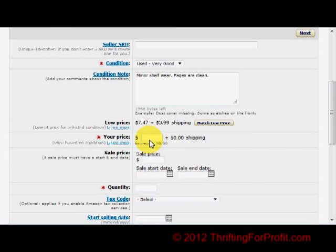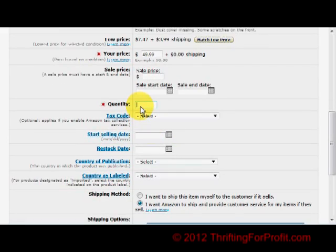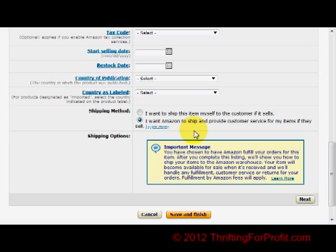And my price, I'm going to put it up for $49.99, just below that highest price. This happens to be a book that I got at a Goodwill thrift store the other week for $2. So selling it for $50 is quite nice. Putting in a quantity of 1. Again, I want Amazon to ship and provide customer service, and I'm clicking on Save and Finish.